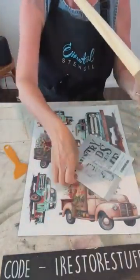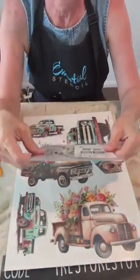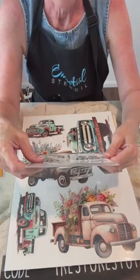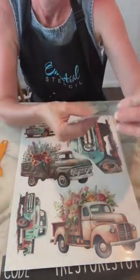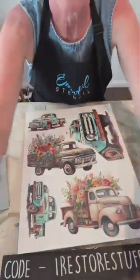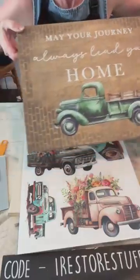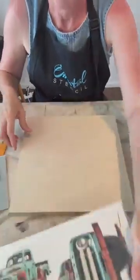So here's another board that we can use, and I'm using a lot of things from Melissa Bradshaw's collection today. We've got Vintage Soul, I'm Just a Vintage Soul, Country Roads, Take Me Home. Very cute. So similar theme to what we did with our first one. If you've just joined us, we've already created this one using that brick pattern. So maybe we could do some other fun patterns in the background.